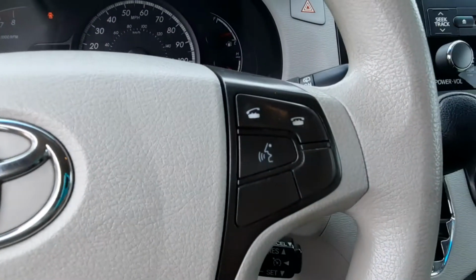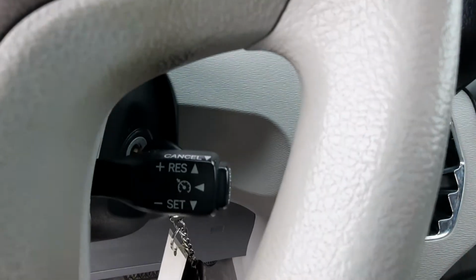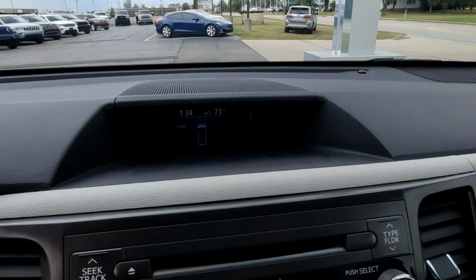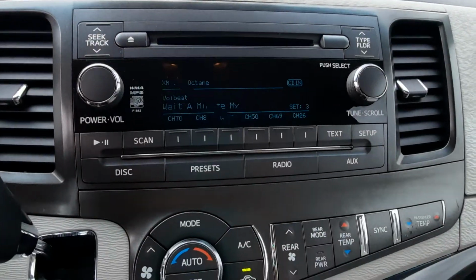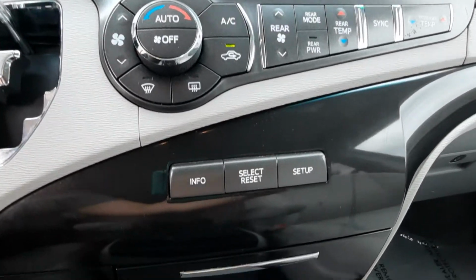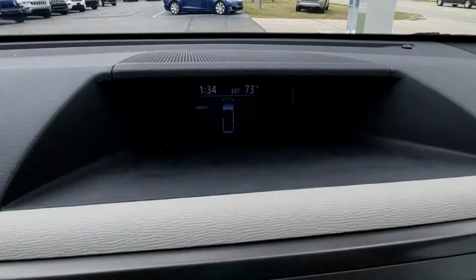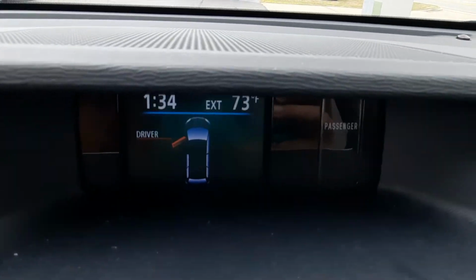You have menu controls on the steering wheel. Cruise controls down there. Center stack. It does have reverse camera.